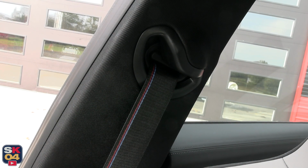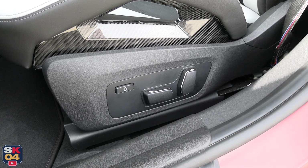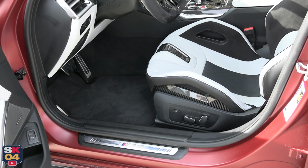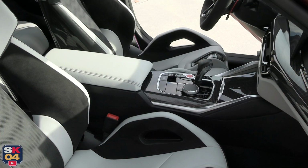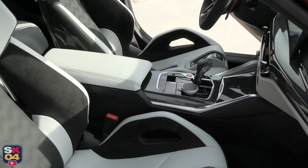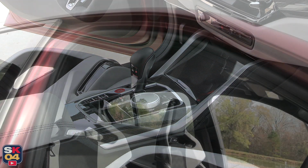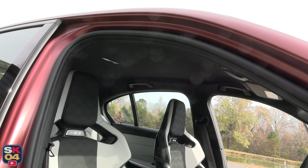M-specific perforation enhances the effect of the optional seat ventilation, which is a first for this generation, and a contrasting color for the center section, depending on the variant chosen, raises the sense of sporting exclusivity another notch or two. Heated front seats are standard, as is a heated steering wheel.